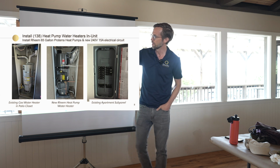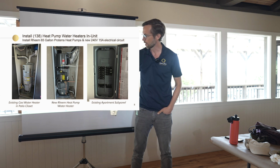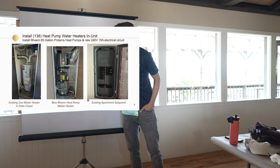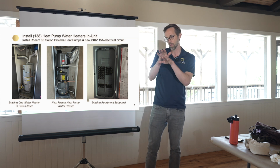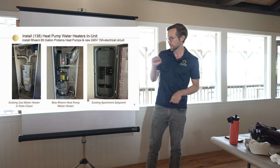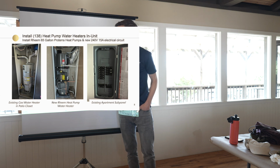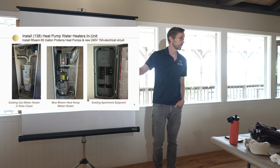So this is that gas water heater in the closet here. The pipes come up out of the top for hot and cold, and then they split in the top of the closet here. If I had a more zoomed in photo, you could see. But essentially that split is one side goes to domestic hot water, one goes up to the heating. So if you see that situation and you just put a heat pump water heater in here, well, this is a 40,000 BTU gas water heater.